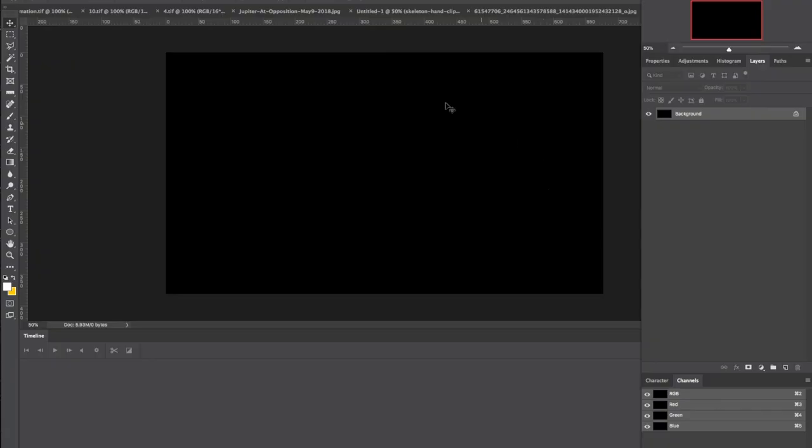Okay, so animations in Photoshop are pretty easy. It's layer-based. So we've got our background layer here. Let's make a new layer, another layer. So we've got 3 layers in total. Now we'll draw something. That frame, that frame, that frame, that frame.